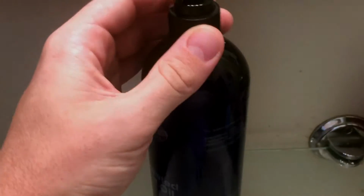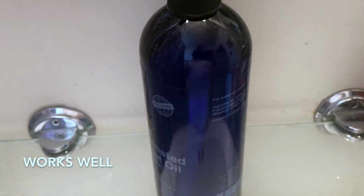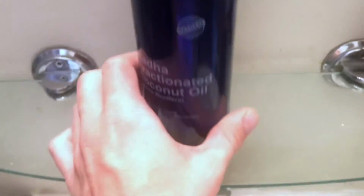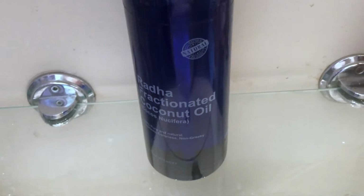It also comes with a pump. The pump is great. I've never had an issue with it clogging up, and it really helps to get the perfect amount that you're going to need out of the bottle. So that's cool.